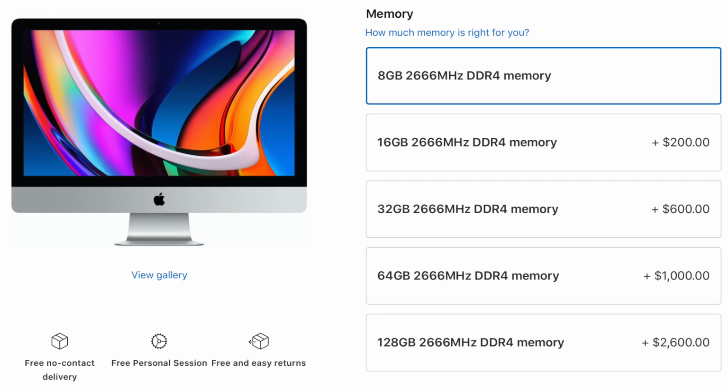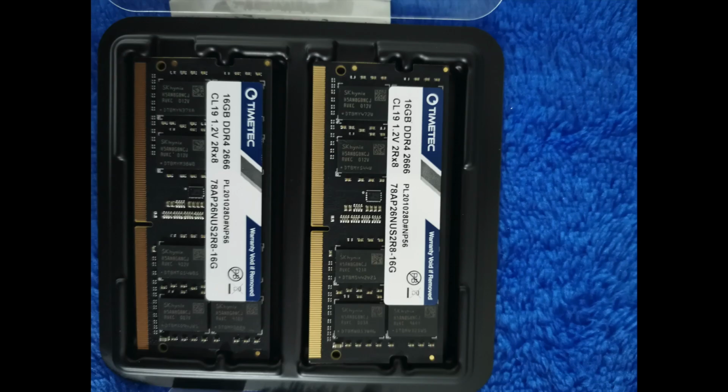So I purchased the 2020 27-inch iMac from the Apple website. The mid-range price model, $1,999 model. I got the base level of RAM, 8GB. And then I bought 32GB of RAM to add to my 8GB to give me 40GB of RAM.